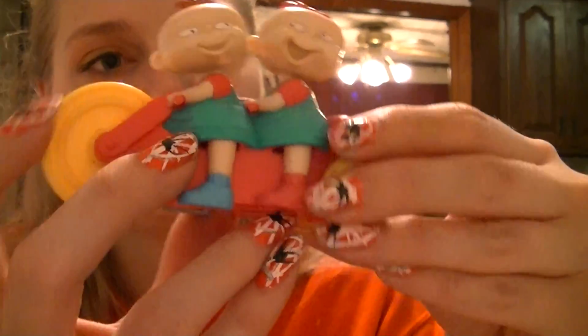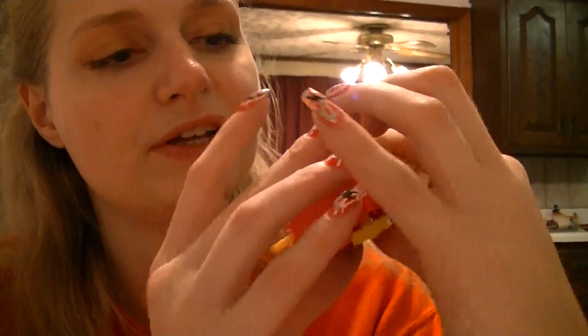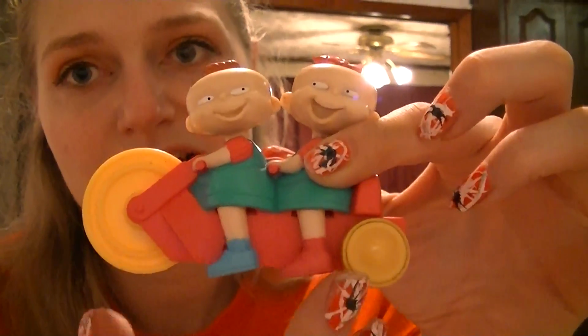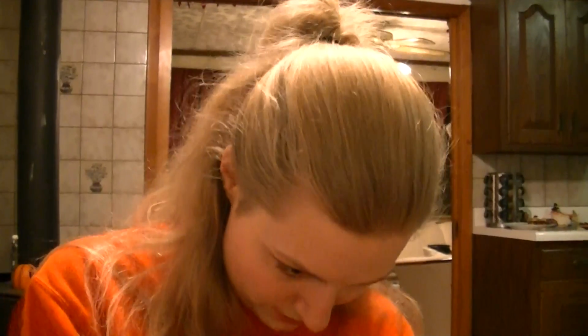But they would just ride this little, it's just a push toy. Their little legs do move, I think. I don't know how to get them to move. Oh, wait. There you go. Even though you really don't look like that when you ride a bike, but... Then there was... Let's see if I can get them to work.